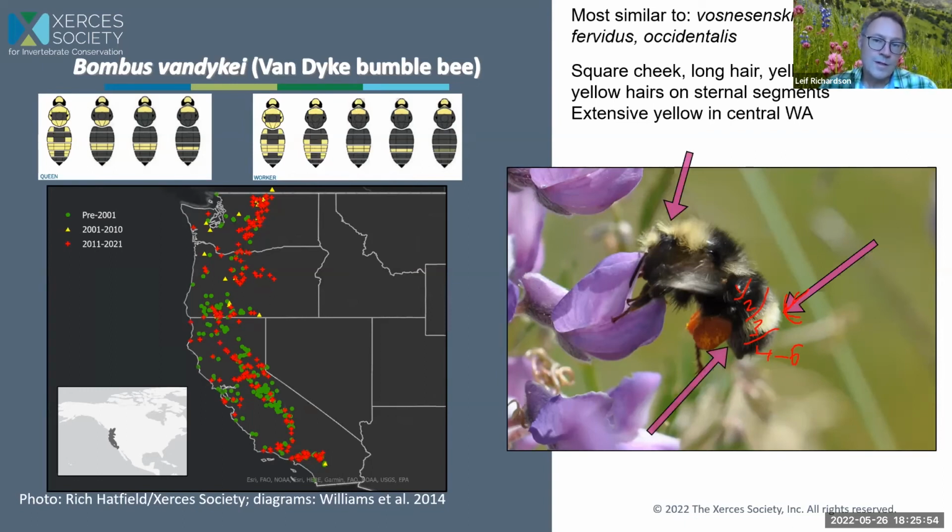This bee also has a relatively square cheek. It has longer hair than the preceding two species, a little shaggy. The head, all the hair on the face and the vertex, is going to be yellow.